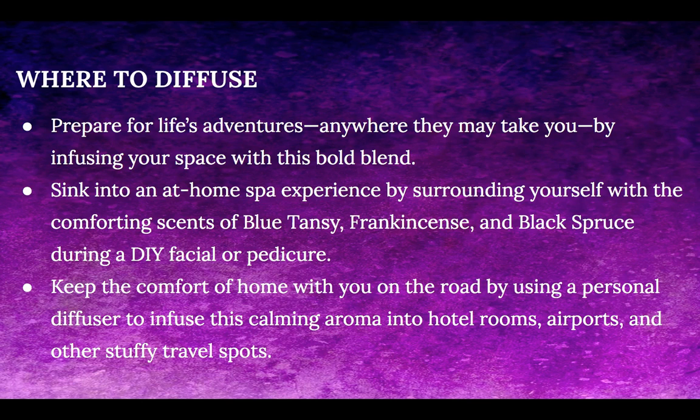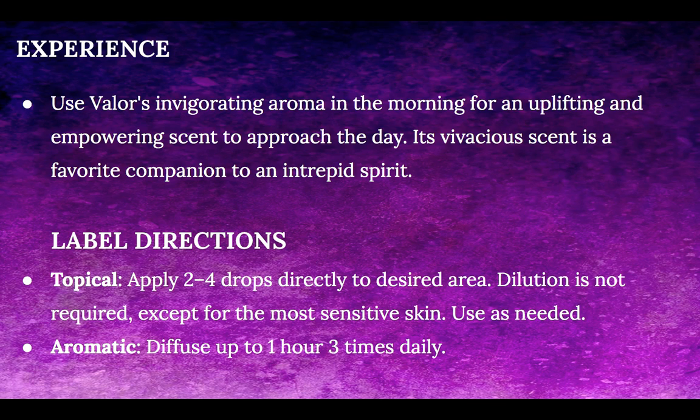And you can keep the comfort of your home with you on the road by using a personal diffuser to infuse this calming aroma into hotel rooms, airports, or other stuffy travel spots that you go along to. You can also experience and use Valor's invigorating aroma in the morning for an uplifting and empowering scent to approach a day. Its vivacious scent is a favorite companion to an intrepid spirit.